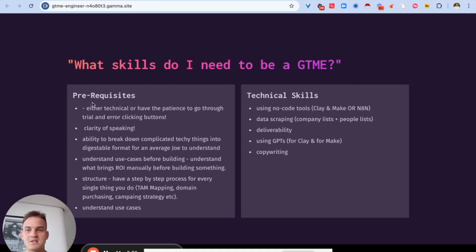So the prerequisites in my eyes are, first of all, that you're either technical or you simply have the patience to go through trial and error figuring out new software. And if I'm totally honest with you, back when I started learning Clay, probably 18 months ago, maybe 2 years ago, I had no clue what the hell I was doing. It's literally trial and error.